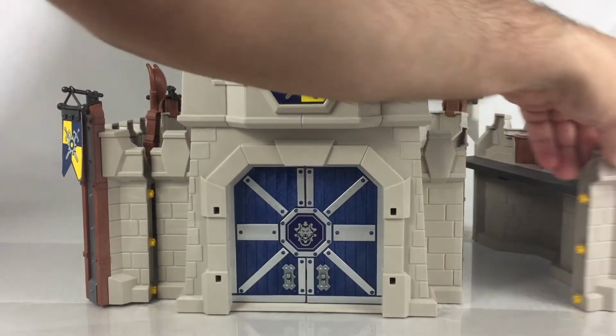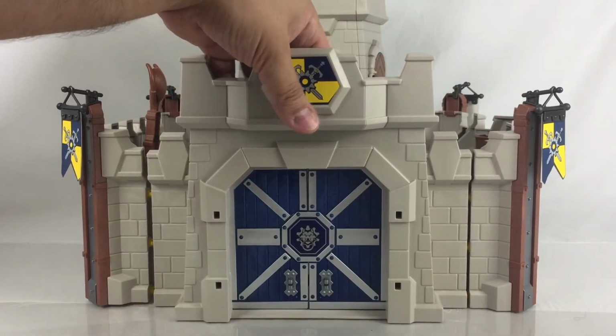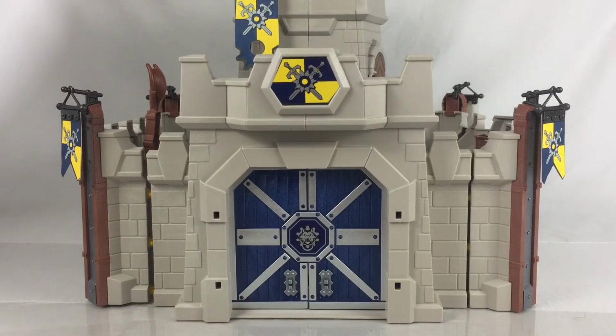So the functionality of it and the fact that it can break apart easily is really good. It's also good like that for storage. You could break it apart and throw it in a bin. You don't really need to worry about it. Just know that there are a lot of little pieces around, so I would just be extra careful knowing that.